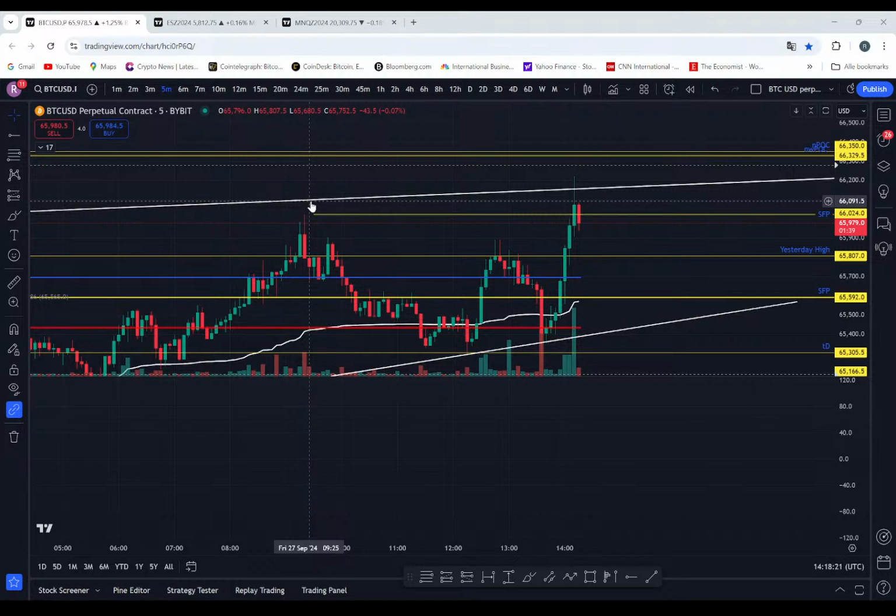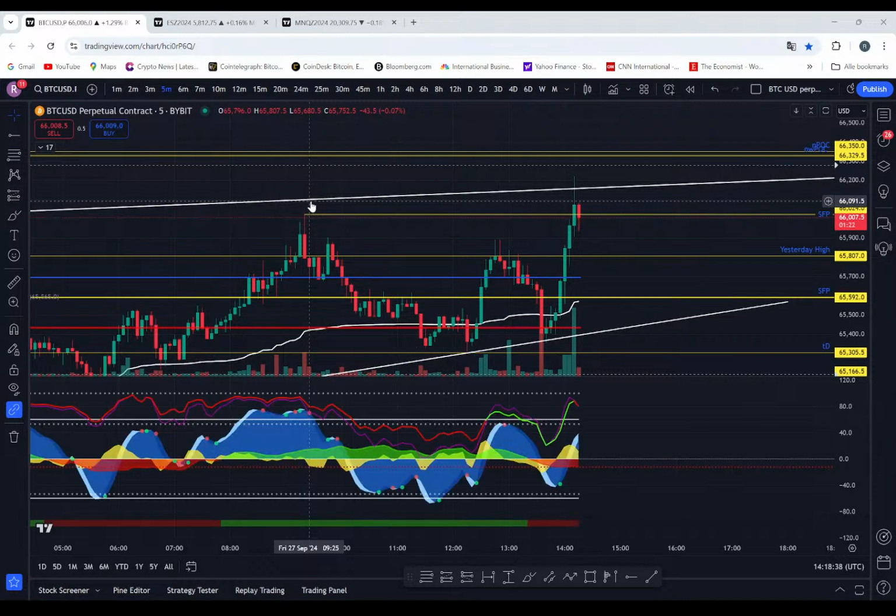I think we can even come a little bit higher. I'm eyeing a naked weekly point of control and a naked daily point of control, 66,350-ish. If we hit it, we have bearish divergences on multiple time frames, and it could give us a good short. I just want to have some follow through.